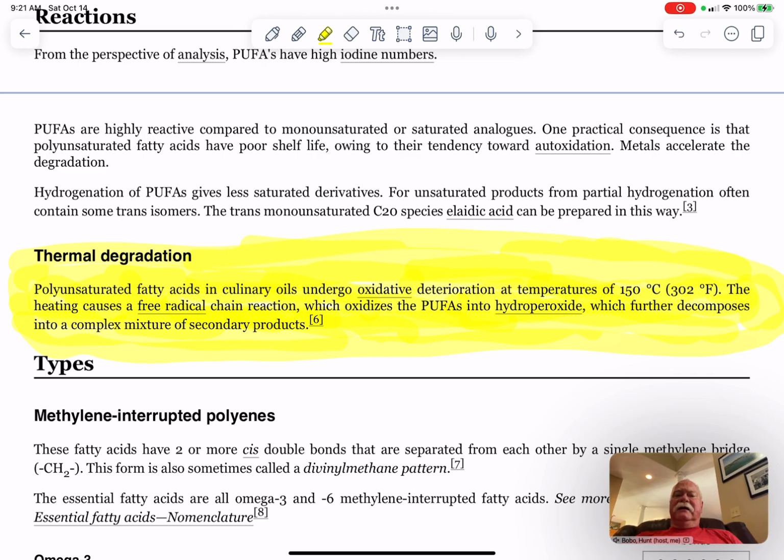On this Wikipedia page, right near the top, there's a section on thermal degradation. The polyunsaturated fatty acids in culinary oils undergo oxidative deterioration at temperatures of 150 degrees centigrade. It's a gray scale going from no deterioration in the freezer to flaming up and turning to carbon dioxide and water if it's past the burning point, where it completely oxidizes. But 150 degrees is in the cooking, storage, or processing range, and that can mess up the good stuff in the fatty acid mixture, which is all seed oils or nut oils, lard, and oils from sea creatures too. They're mixtures, and this mixture is what determines their overall physical and metabolic impact.